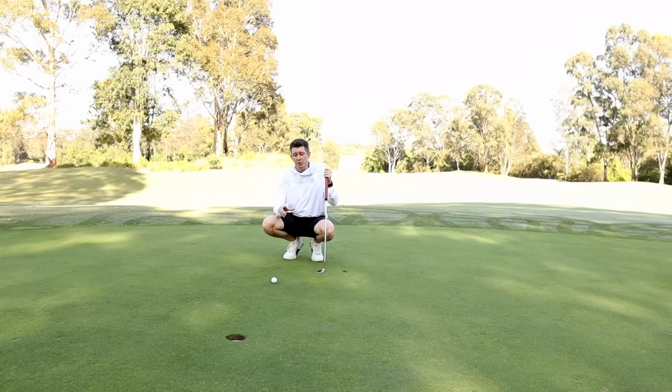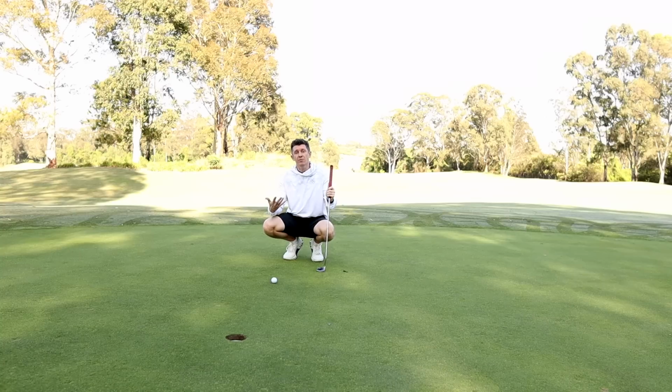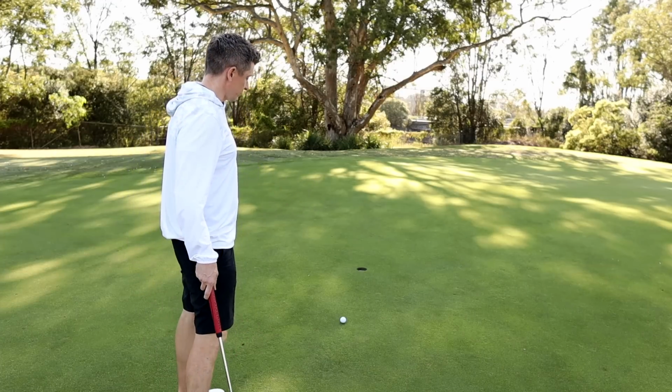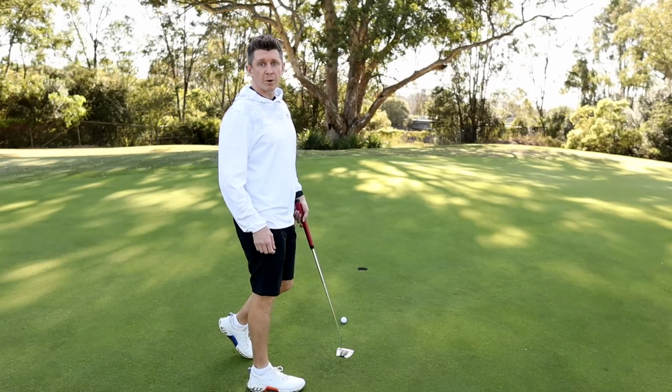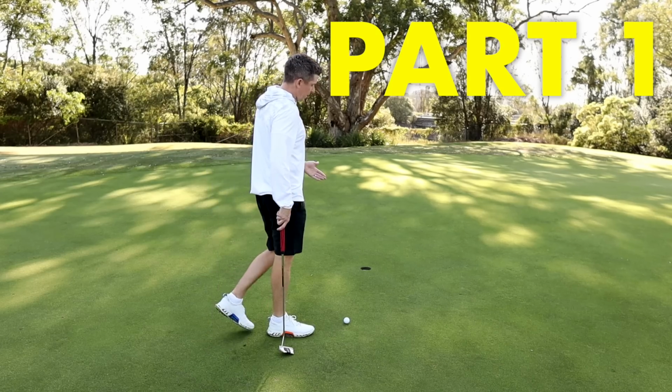My 5th tip was when it got to the putting, and basically the whole concept here is around simplifying your putting and having a consistent routine that you can go to. For me, there are 2 parts when it comes to putting, and I'm pretty sure I got both of them from Dr. Bob Rotella. But the first bit is around the aim.